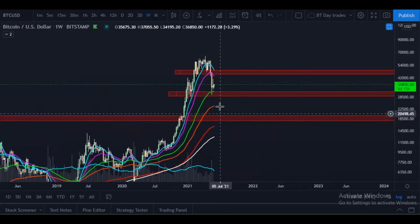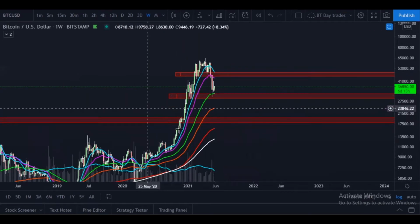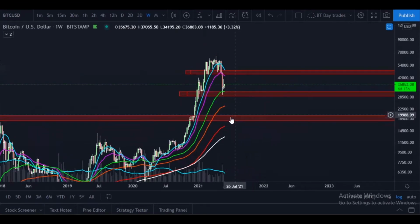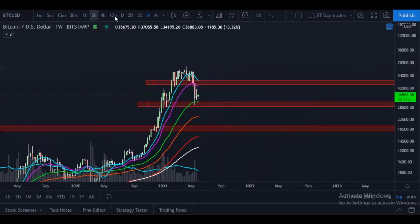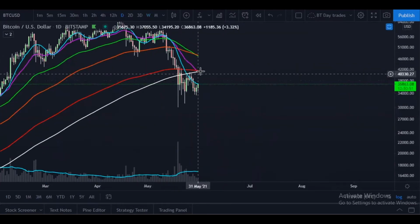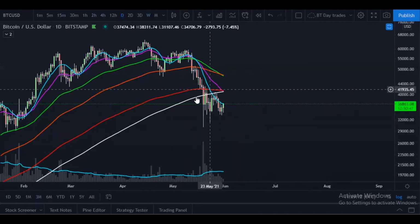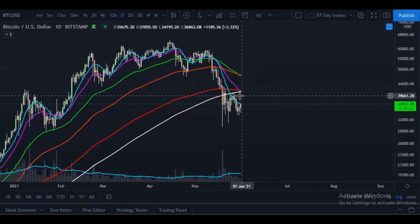A full extension to the downside there will make a lot of people super bearish, and that's the point where we will be looking for some long opportunities longer term. But for now, I'm expecting some sideways action. Looking at the daily chart here, still maintaining below major moving averages, still maintaining below the 200 simple and the 200 exponential. So this is an obvious area of value, a major resistance level as well.